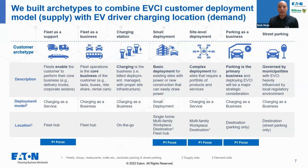So here we have basically how we're going to market. As you can see in the pictures, we have the fleet as a support, the fleet as a business, charging station, the small deployment, the site level deployment, parking as a business, and street parking. So the infrastructure for EV is encompassed by all these offerings, but ultimately EATON as a whole, we have offerings that will be able to meet the demand for all these types of applications.